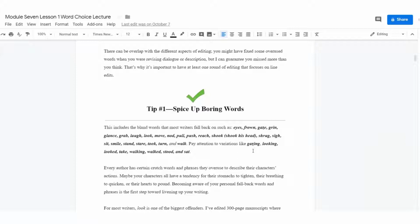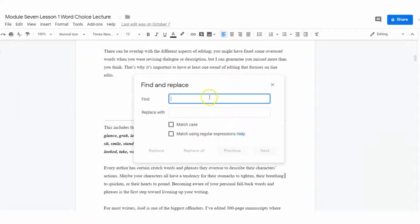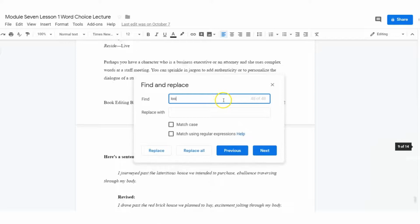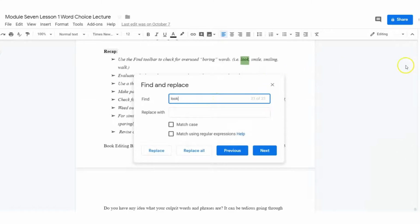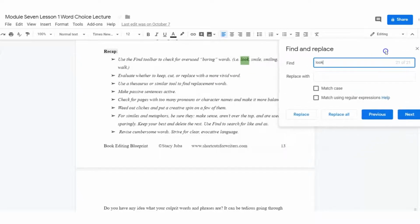If you're using Google Docs, you just go up to Edit, Find and Replace, and then your Find box pops up. You type the word you're searching for, and it will highlight them all. You can either scroll down to see all the highlights or use the Next button to go through them one by one. I'm going to do the demo in Microsoft Word.